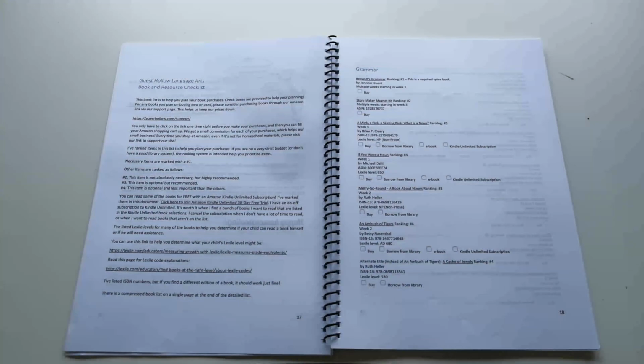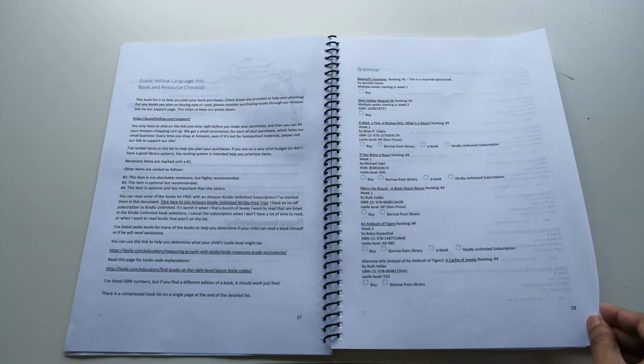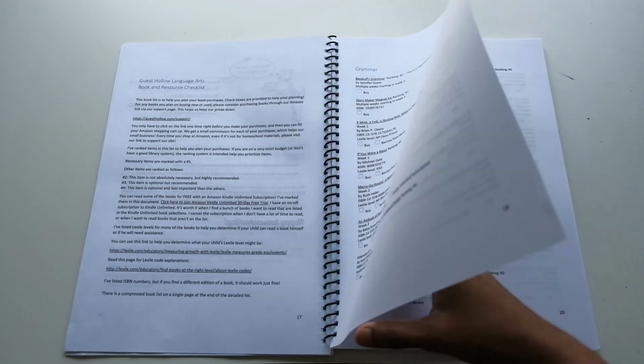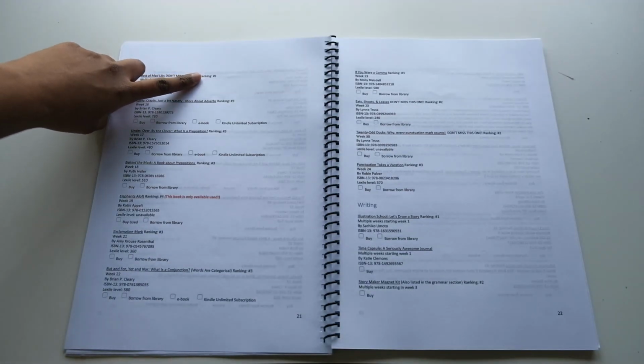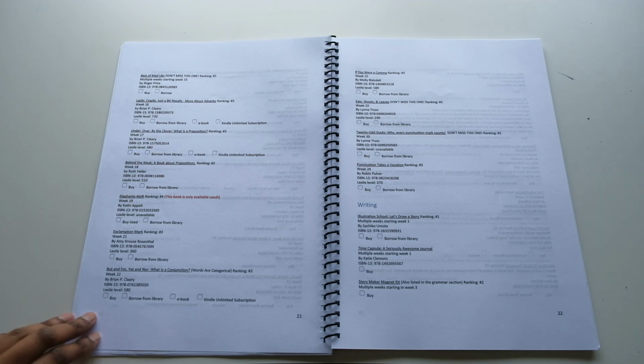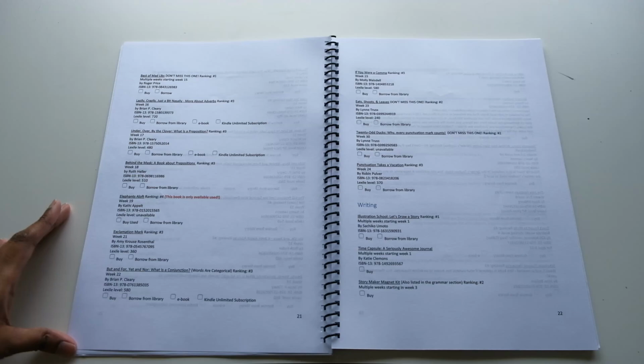And here you have an extensive book list for this language arts curriculum. So for grammar, as you can see, there are quite a lot of picture books to choose from. And these books are also ranked with 1 being required and absolutely necessary to 4 being just optional and you can do without. And I find that extremely helpful when I'm ordering books.